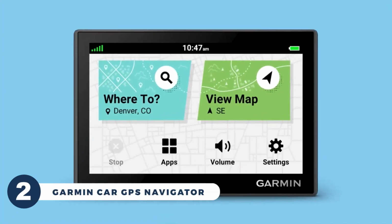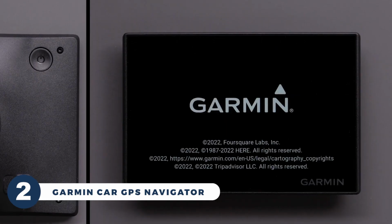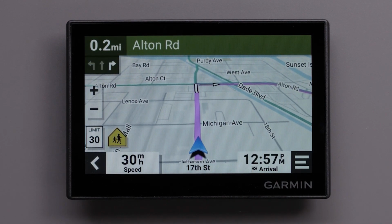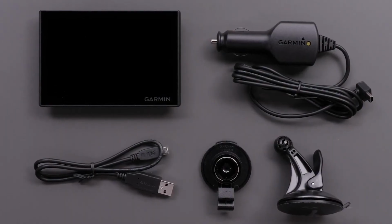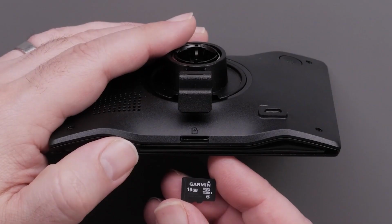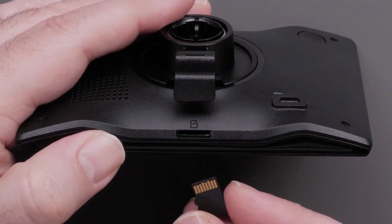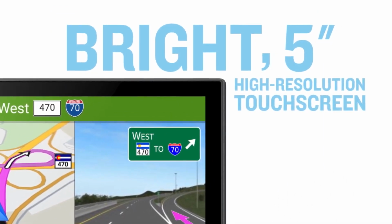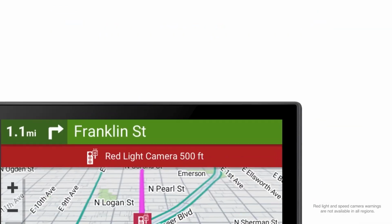Are you tired of getting stuck in traffic, missing important turns, and feeling like you're driving blind? Say hello to the Garmin Car GPS Navigator. It boasts a dazzling high-resolution glass touchscreen that's as responsive as it is visually stunning. The 5-inch display with 800 by 480 resolution ensures you never miss a beat, clearly displaying your route.